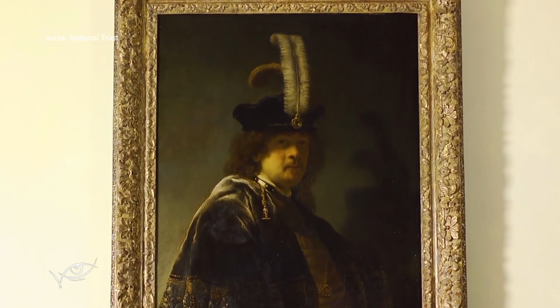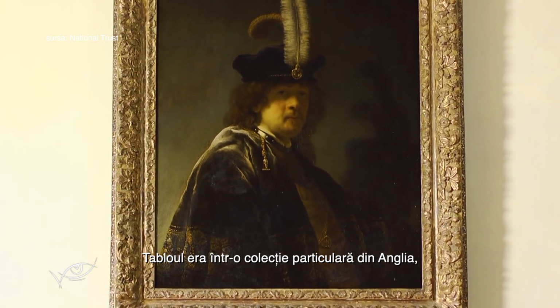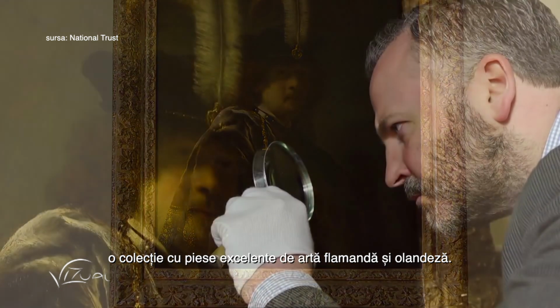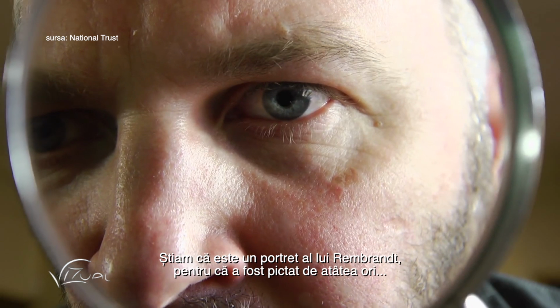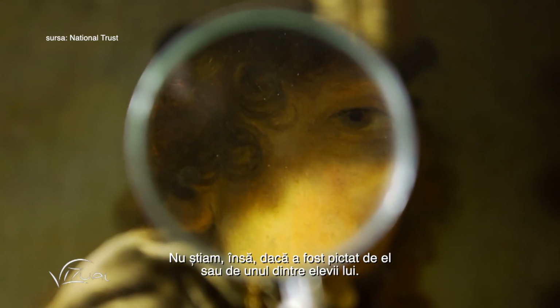The picture was in a private collection in England, with people who had a very fine collection of Dutch and Flemish pictures. And the attribution had gone back and forth. We know it's a portrait of Rembrandt because he painted himself so often we know what he looked like. But we didn't know if he painted it or if one of his pupils painted it.